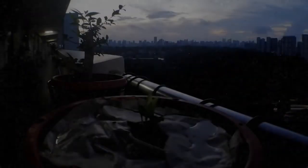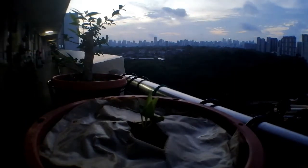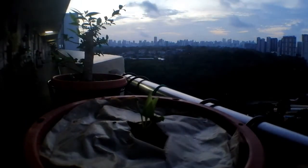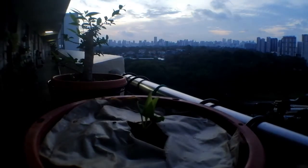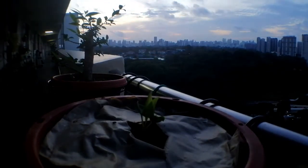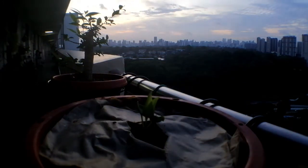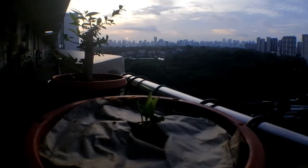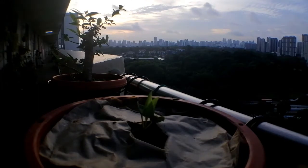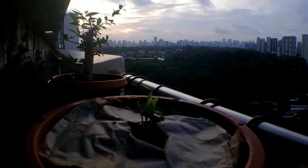I think a common misconception about life on the equator is that we have no major seasonal changes. Sure, we have the monsoon, but that only affects rainfall, which means we can grow whatever we want whenever we want, right? Not exactly. When you live in an urban environment, the amount of sunlight you receive depends on your surroundings. I got lucky. I live on a high floor above the tree canopy on the side of a hill with no buildings blocking the amazing view.